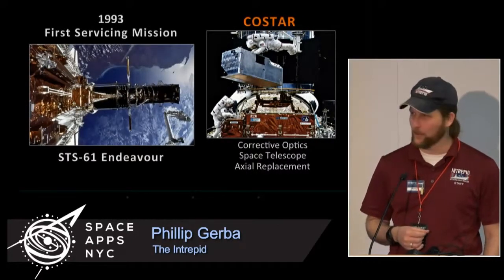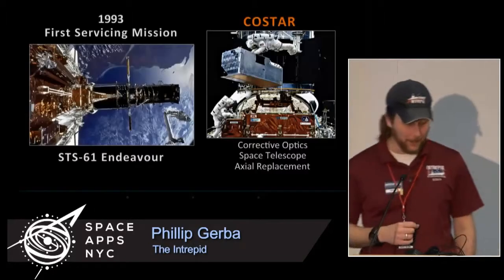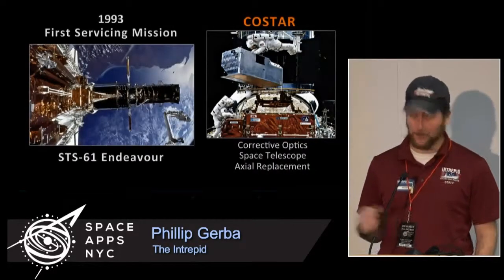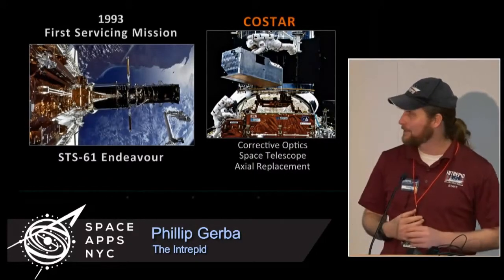Now this is a pretty cool one because it corrected that mirror error. And the main way it did that was with the Corrective Optics Space Telescope Axial Replacement. That's a mouthful, so everybody calls it COSTAR, and it's a big box you can see there being taken out of the big payload bay of the space shuttle.